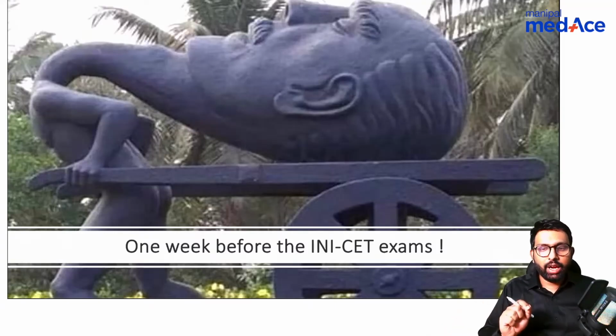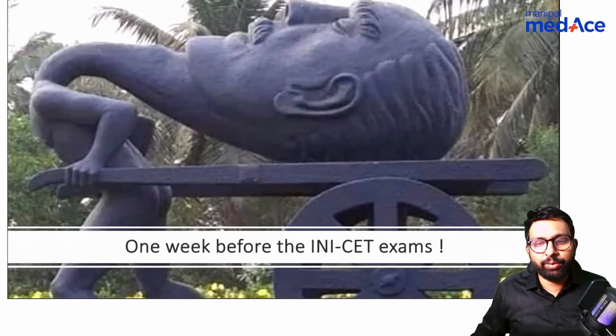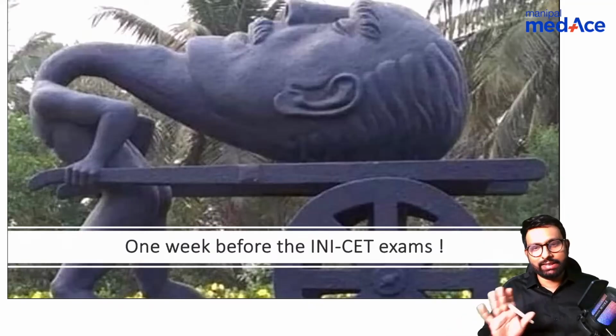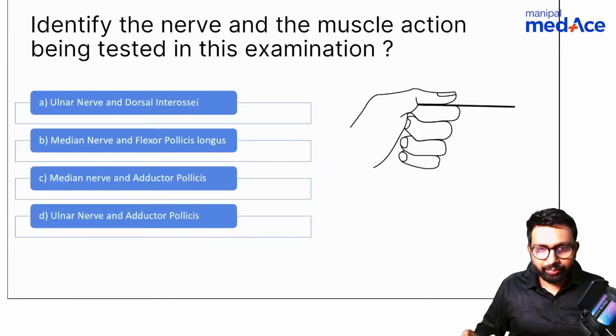It is very important to note down high yielding topics. Write them down in a different book or make note of it, or keep it bookmarked somewhere, and in the last 4 to 5 days just refer to them. Okay, otherwise your condition will be like this going into the exams.